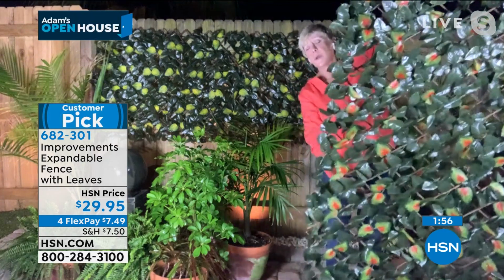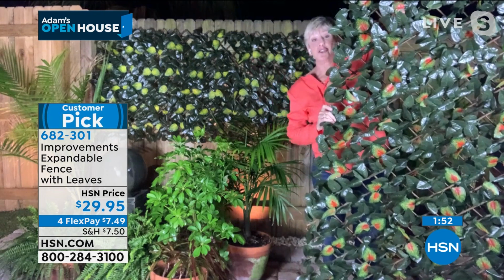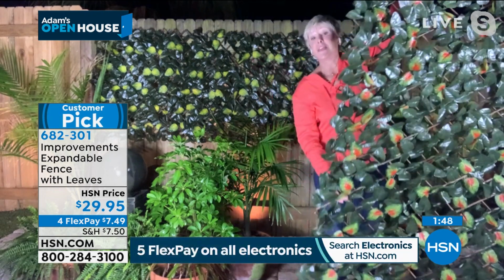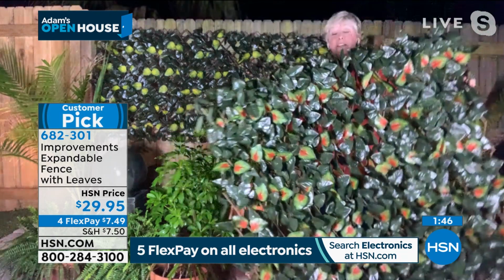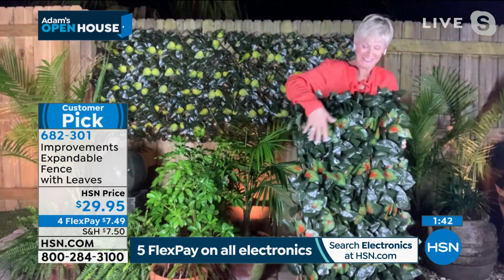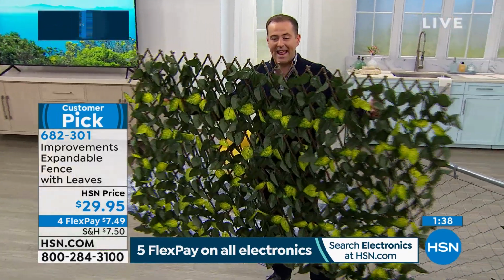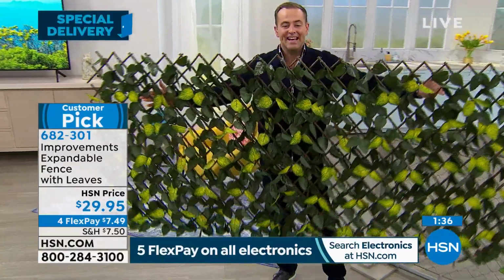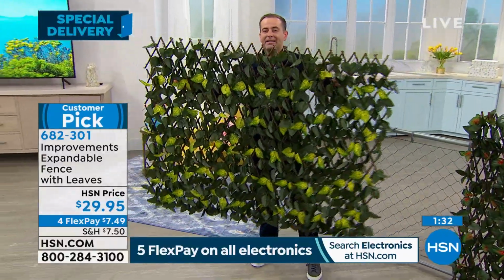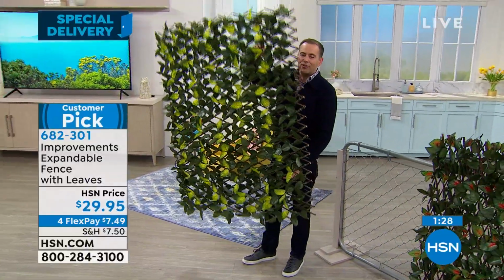It's lightweight, doesn't require anybody else but a nail and a hook, and you are good to go, Adam. So you're absolutely right. The uses are endless, and that's why so many folks have been coming back to get more, and why it's always a customer pick. It's just so easy and simple to use. Again, lightweight, but look, it expands open. It's like a concertina. It just goes so wide that you're able to create a million different looks. Up or down, left or right, you can create it.